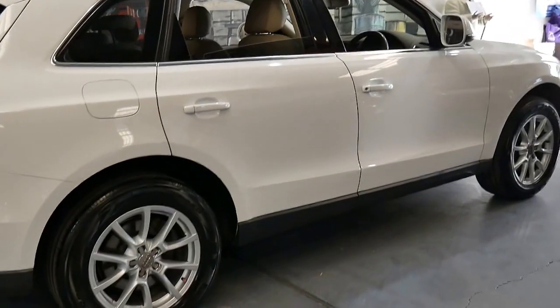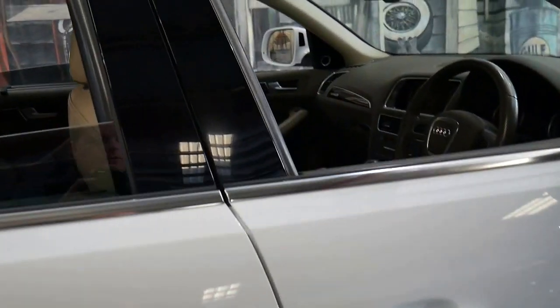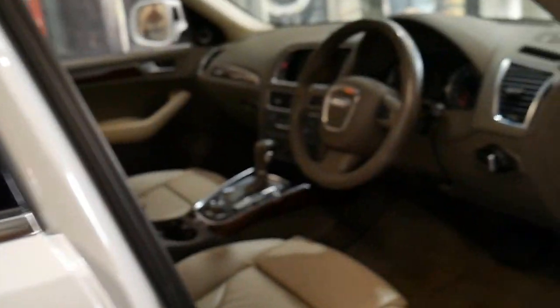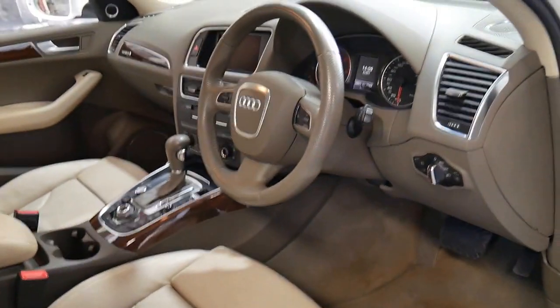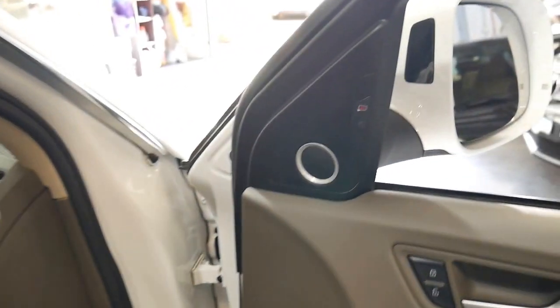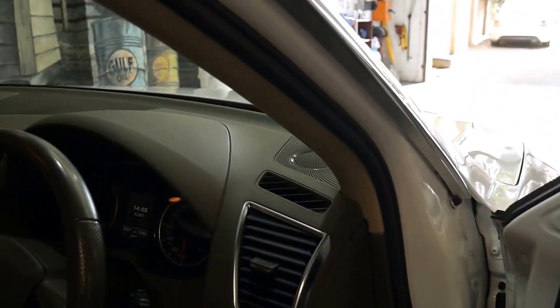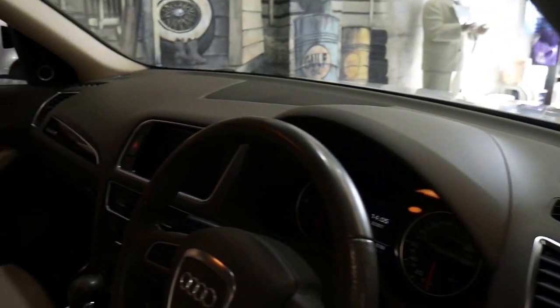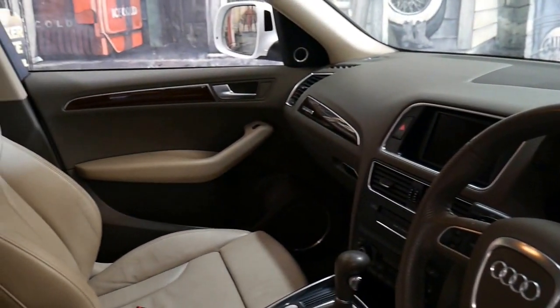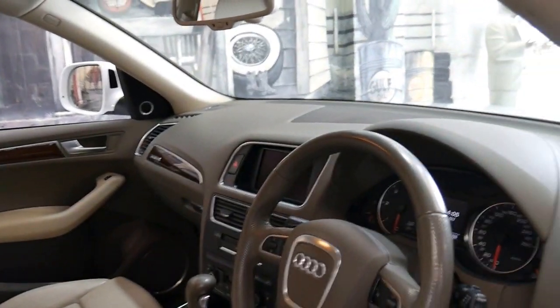It's white with beige leather interior and it has a number of options. It's got keyless start, lane change assist, navigation, reverse camera, and xenon lights. I think white with beige leather interior is a very good colour combination to have, and it's even got the very nice timber inserts.